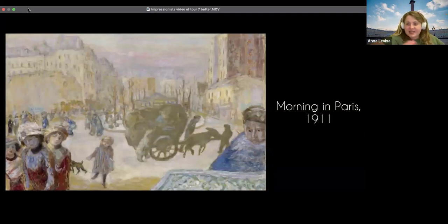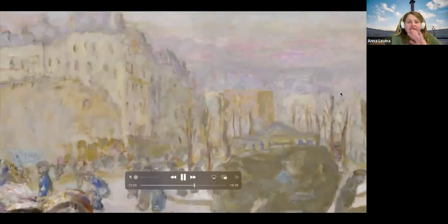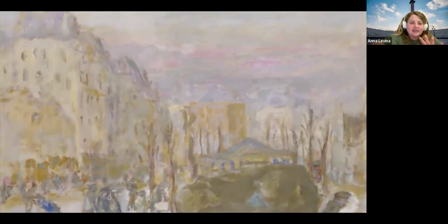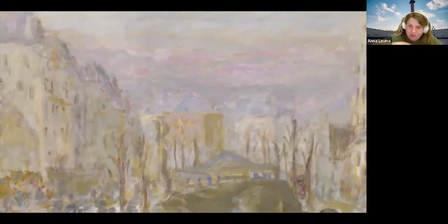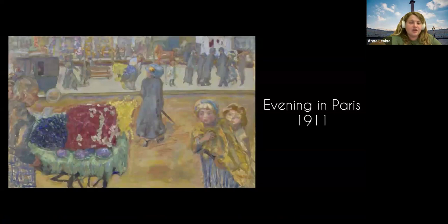So this is Morning in Paris, and I love this artwork. I love the shade. I love the colors of the morning, and just several brush strokes of the skies. What was exactly the impressionistic manner is that the same patches of this pink color would also be found all around the painting. So this is one of the impressionistic manners. But other than that, it's just that pink that gives you a certain feeling.